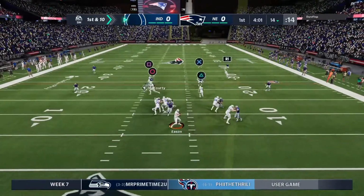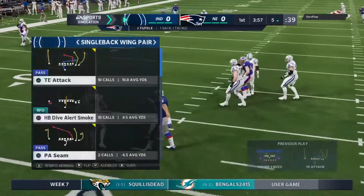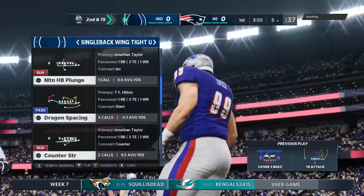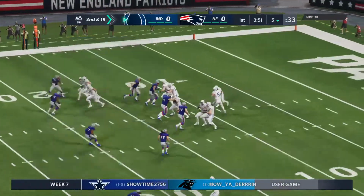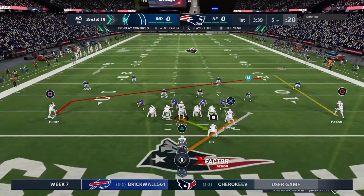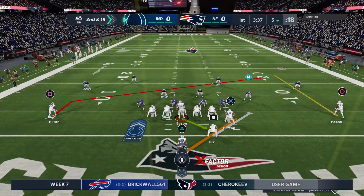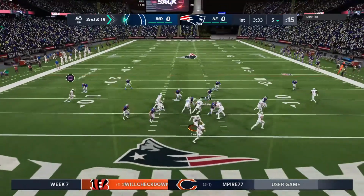Now Eason. And he's going to go down. Back at his own 5-yard line, it's a sack. Didn't have the greatest field position to start, did they? And now after this sack, it's way, way worse. And right off the bat, first play of the game. After the sack, it's 2nd and 19, and the road gets a bit tougher from here.